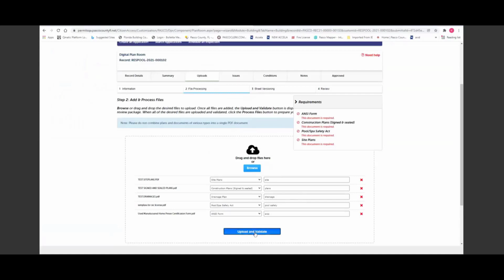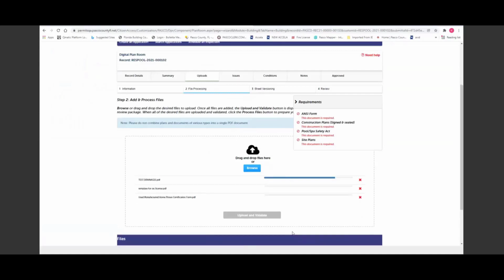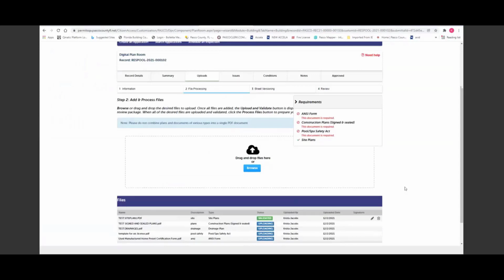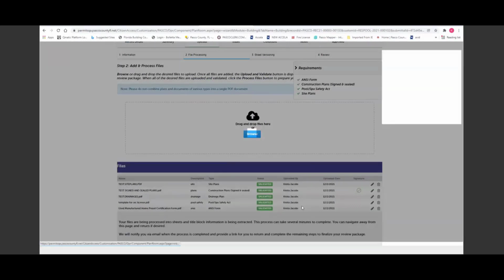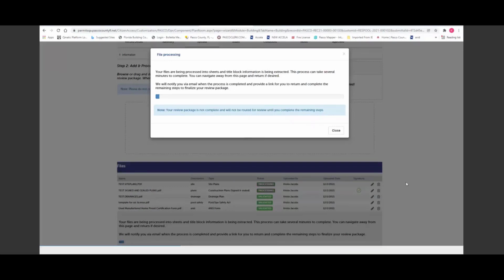Okay, good. Upload and validate. It's also checking your requirements to make sure you're good. Process your file. And then this is where you can go and do other work. I'll chime in here again while this is processing.